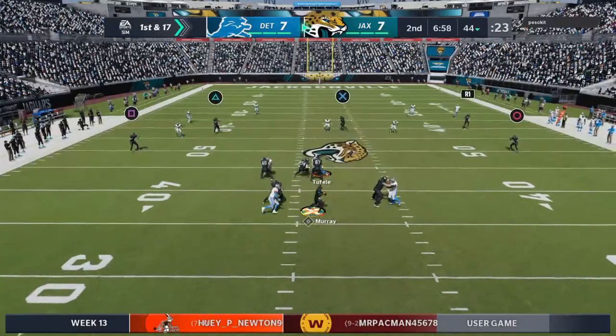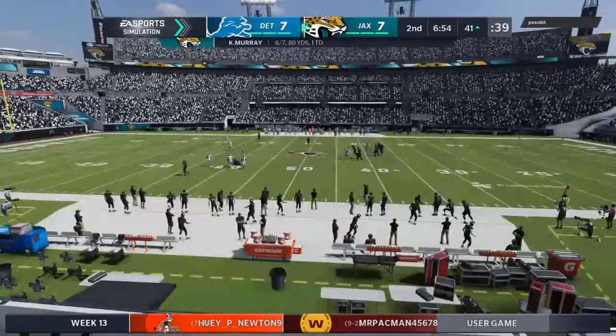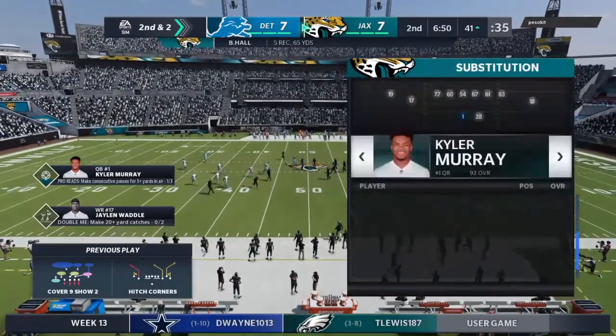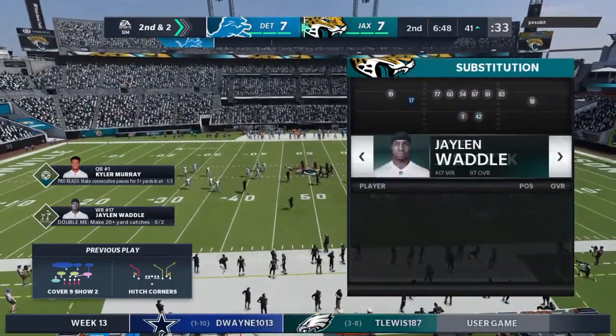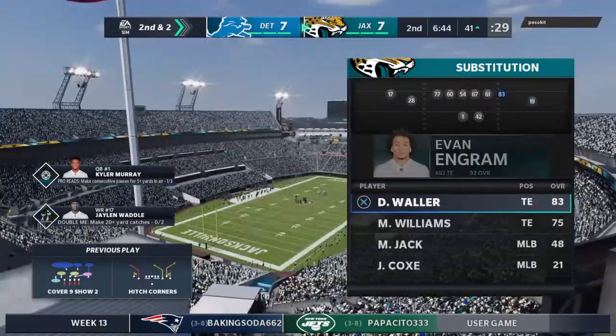Out of the gun, here's Murray. And he's going to find his man out of the backfield. That's complete. They get a good chunk of that penalty yardage back. A gain of 15. 2nd down.